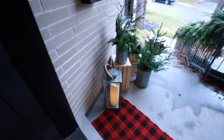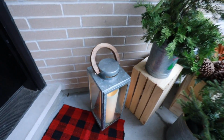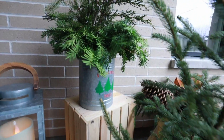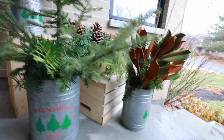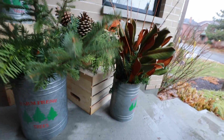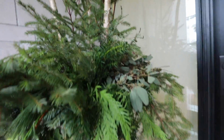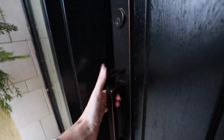I'm going to show you guys the exterior decorations. Even though it's freezing, I'm sacrificing myself right now. So I've got this little candle lantern, and I got these little farm fresh tree canisters. And we put some real little baby Christmas trees in there, and some berries. Everything's real, which was so cute. And then this all lights up as well with some exterior fairy lights.